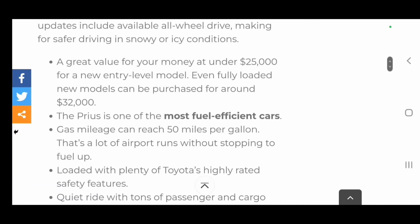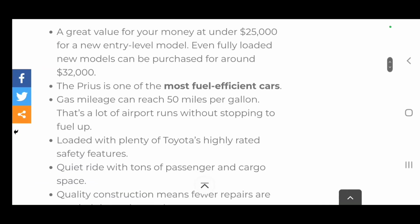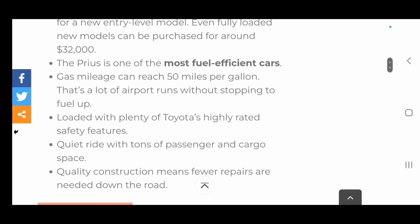Look at it. Fairly economical. You get this under 25,000 for a new entry model, as they state right there. Prius is one of the most fuel efficient cars. Very true. Gas mileage can reach 50 miles per gallon. Excellent. There's a lot of airport runs without stopping to fuel up.